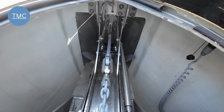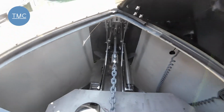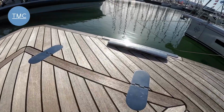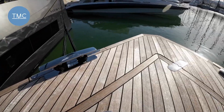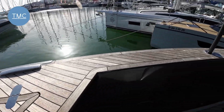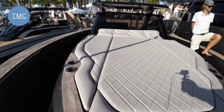There you go. So you can see when it's not in use, the bow is a lovely clean design. And then we've got these pop-up cleats as well around the place. So you can see there, that's popped up. That one's in use, that one isn't. So it gives this lovely kind of clean effect across the bow. And then this lovely sun pad here.